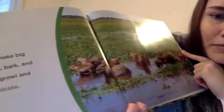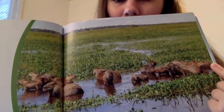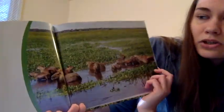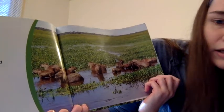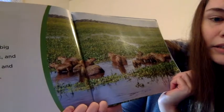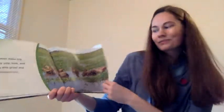Here's a big group of them all sitting in the water. Capybaras like to hang out together in large groups sometimes. They can make a lot of noises to communicate with each other. They can yelp, bark, chirp, growl, and even purr like a cat.